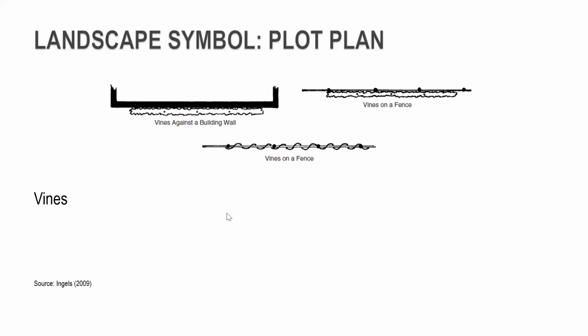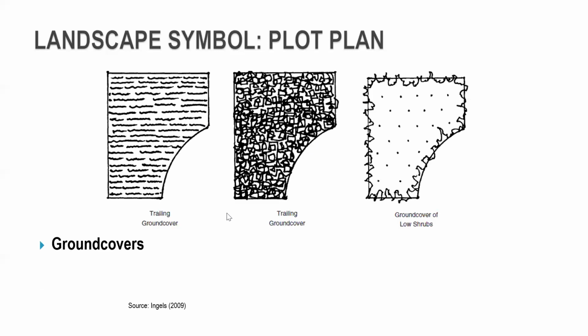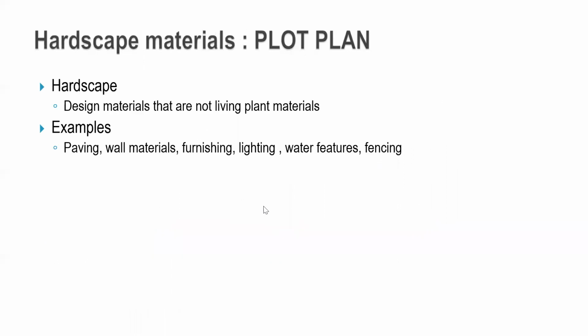And then if there are ground covers, you know what ground covers are. You'll use that sign. You just put the sign, and then whoever is looking at that plot plan will know that in that section there are ground covers.